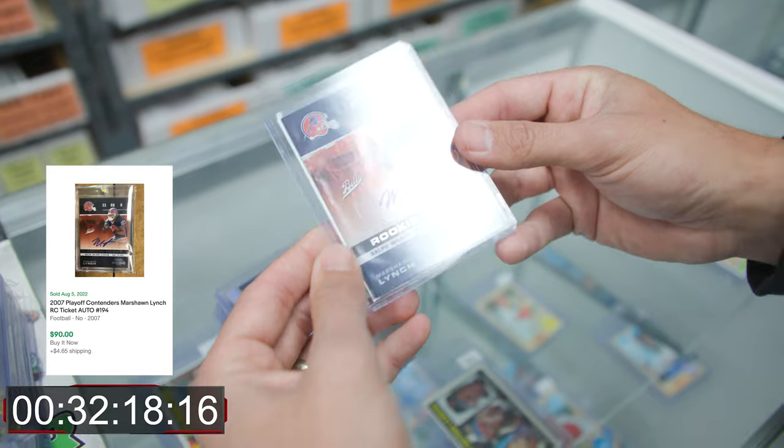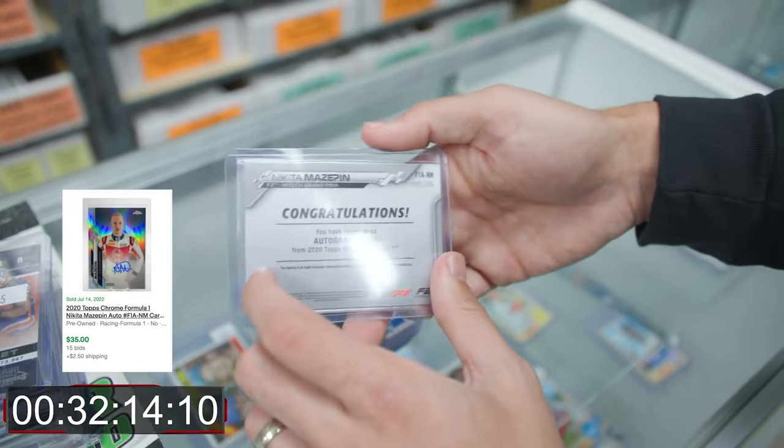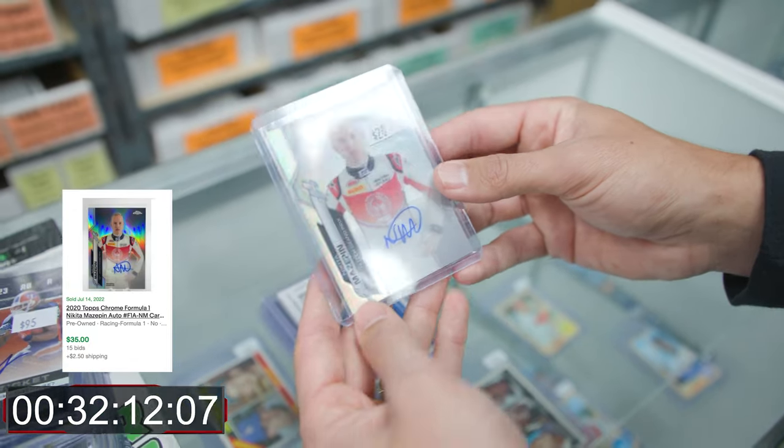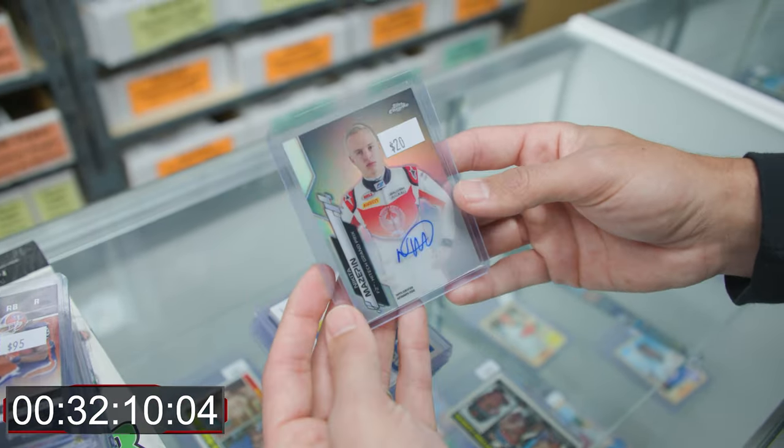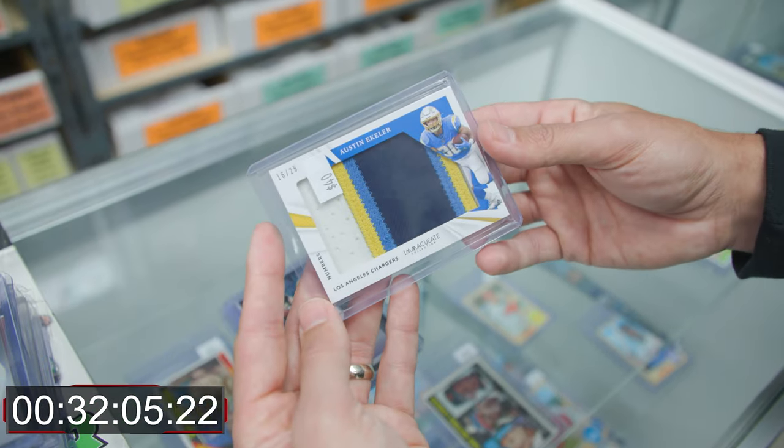Contenders auto of Marshawn, that's more of a PC grab probably. Mazepin, this is just first year Chrome, 8 out of 346. I'll probably just stash this. I have so many of the first year Chrome models, I might just end up going for the set, so thought that was cool. Eckler Immaculate.